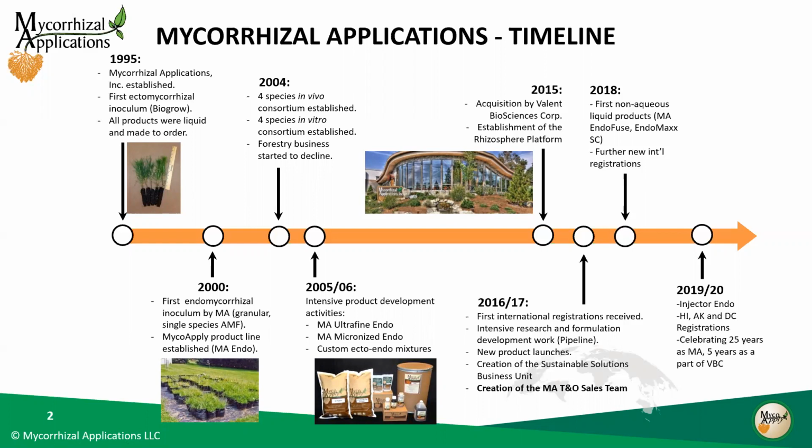That was around the same time that the forestry business started to decline, which was where the Ectomycorrhizal inoculum was centralized. And then we started to add more products to the product line, hopefully some that you're familiar with. We have our Ultrafine Endo in that mixture. And then in 2015, we were acquired by Valent Biosciences. And then we continued on with international registrations, furthered US registrations, and then began introducing some non-aqueous products and continued registrations in places like Hawaii and Alaska and DC. We actually just recently celebrated 26 years as Mycorrhizal Applications and 6 years as part of VBC.